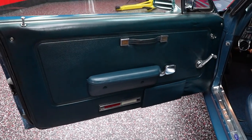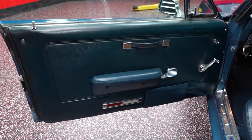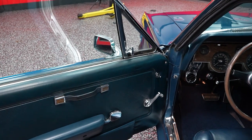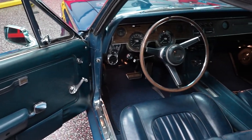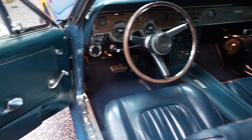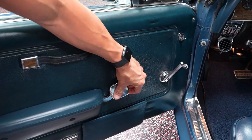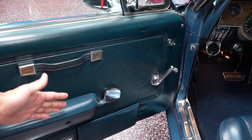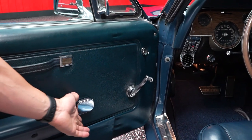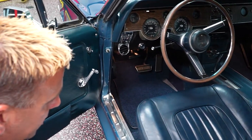So as far as the interior is concerned, I would probably classify this car as a partial restoration. I don't have any documentation or history on the restoration. Everything we have with the car is in the trunk. I'll show you that. You'll get it with the car when you purchase it. However, you can tell, like the door handles have some patina on them, so they're either older or very possibly original, which if they are original, that's fantastic because for original 1967 door pulls, they're in fantastic shape.